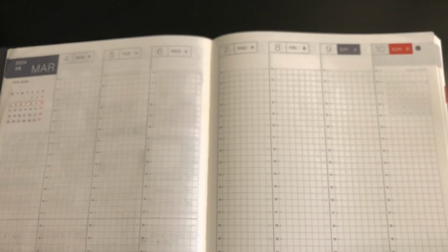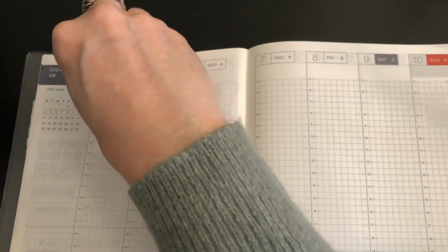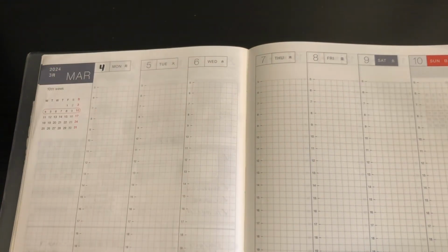All right, first full week of March. So I will be using the stickers from the March monthly kit and some washi strips I got as well. And I'm going to start by putting the numbers down here.